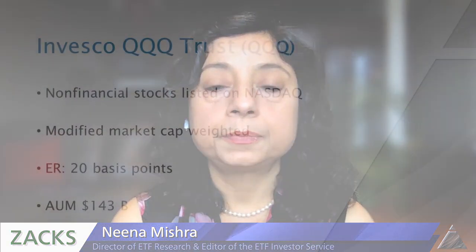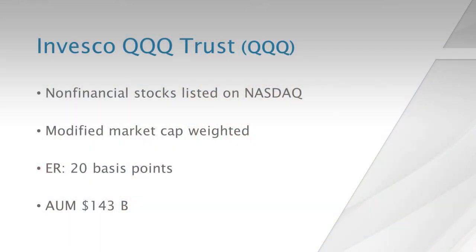So let's start with QQQ. The first one, the big one, QQQ, as I mentioned, holds 100 non-financial stocks listed on the Nasdaq exchange. It follows a modified market cap weighting scheme, basically using market capitalization and then using certain caps so that just a handful of stocks do not get a lot of weight in the portfolio. It charges a 20 basis point expense ratio, and it has 143 billion in assets.